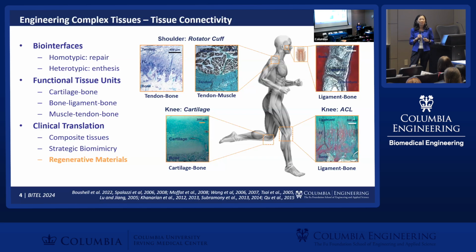So how do you regenerate that insertion? A typical project in the lab starts with someone who's interested in one of the insertions, and then we spend time characterizing it, if it hasn't been characterized before, to understand the design criteria. Then you design for that specific application. You can use our arsenal of biomaterials that are available or can be invented, or fabrication methods, and you test the system in vitro and in vivo.